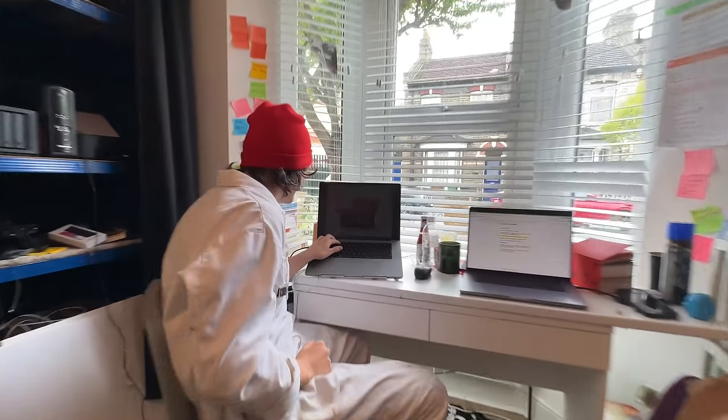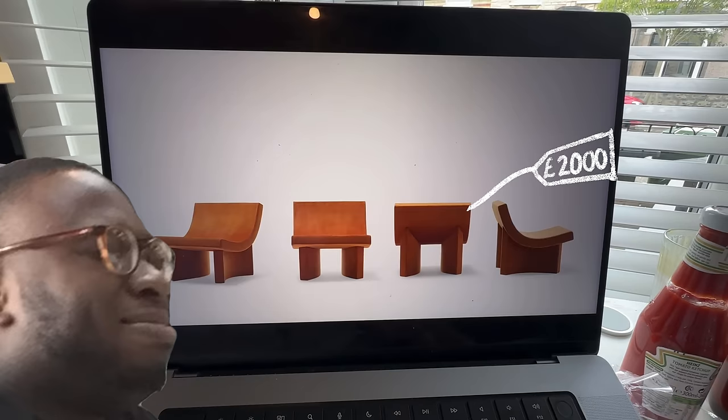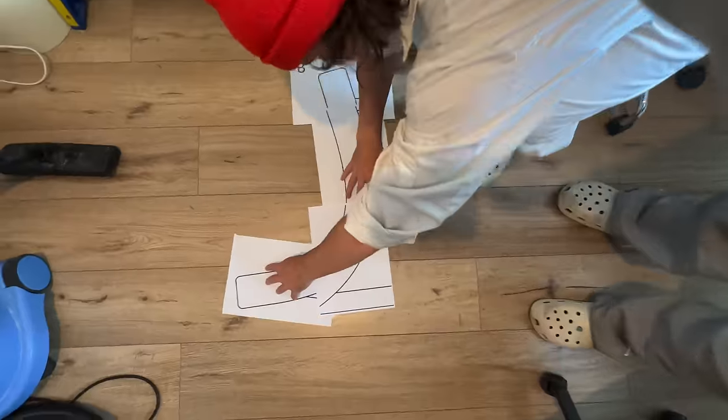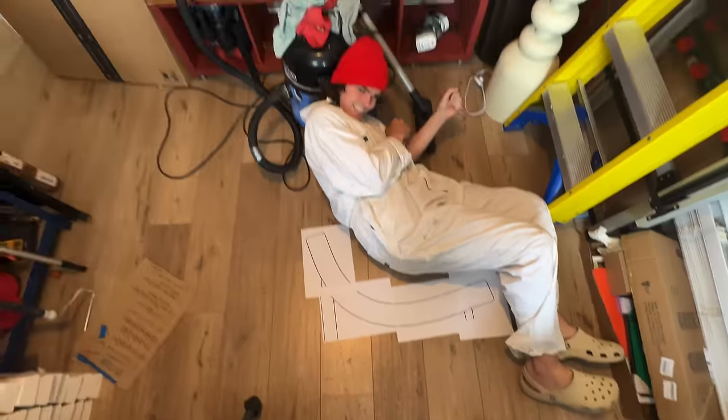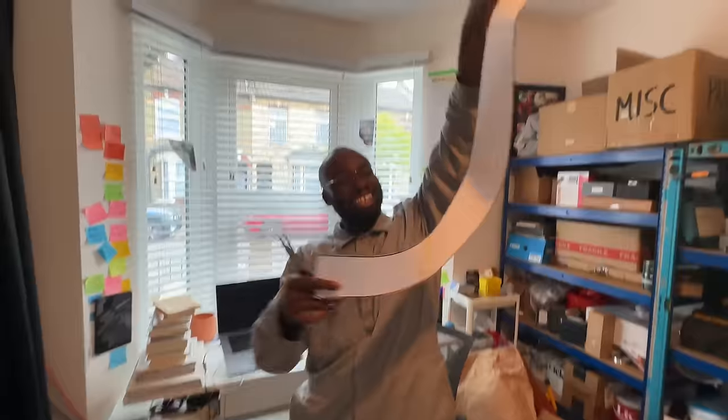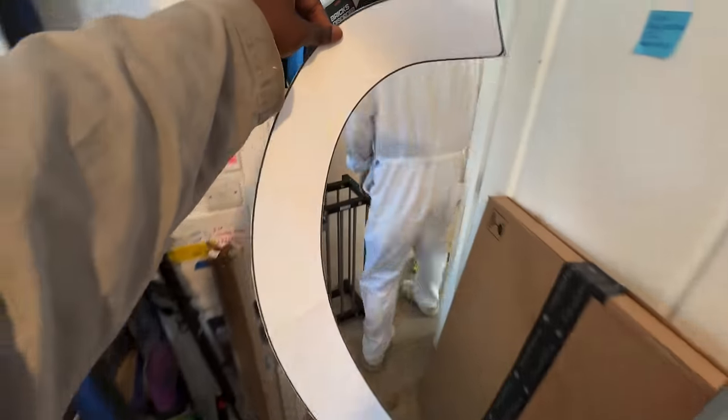But now, take a look at this designer chair. It costs £2,000. What? Our budget does not have the capacity, so we're going to do something very cheeky. We just printed it out. It's a good fit. It sounds crazy, but we'll explain why shortly. Ta-da!